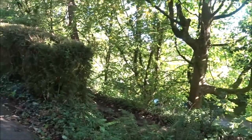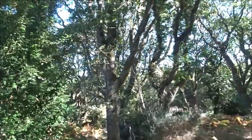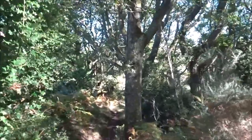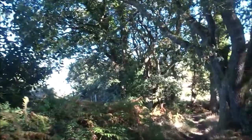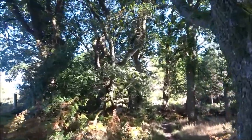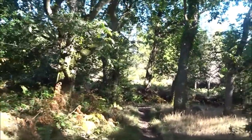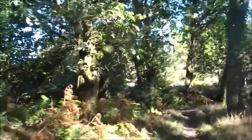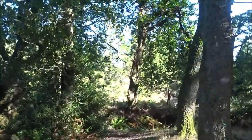Just bits and pieces. Right, I still don't know whether this is the right path. I'm going through this wood. It is a path diagonally, but there are absolutely no signs. Okay? I've got no idea if I'm going the right way. There's no signs. There was a sign further up the hill, but I'm taking it that it says go right. I still don't know if I've come out at the right place.